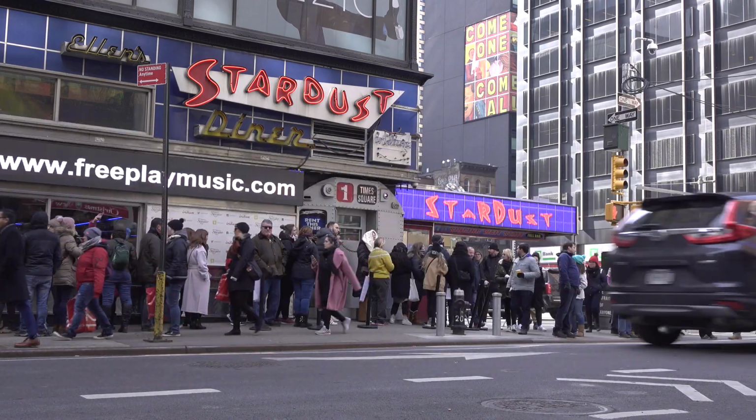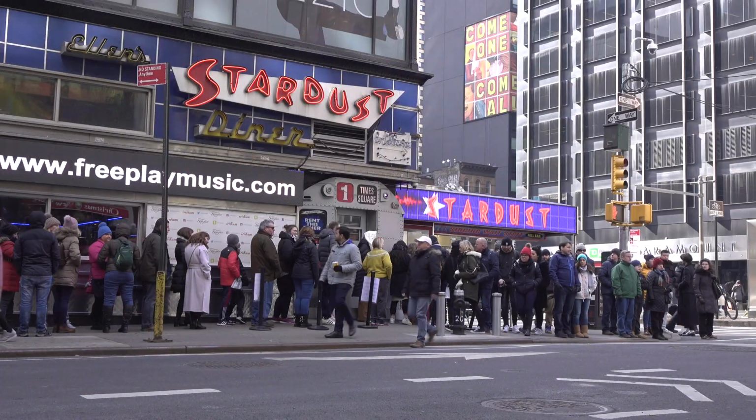I looked and I went, oh my goodness, the lineup is already out the door and down the street. Yes, down the street. I was on the corner block in that line. There would have been about 70 people in front of me on that line.